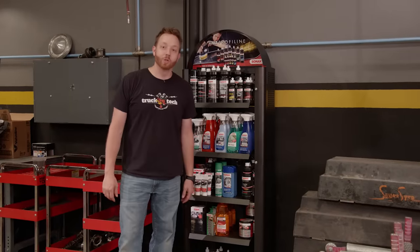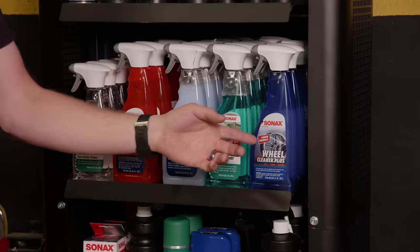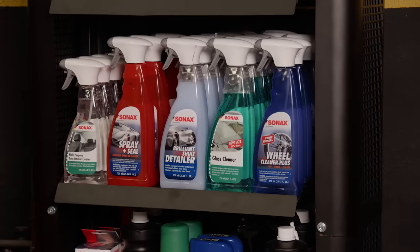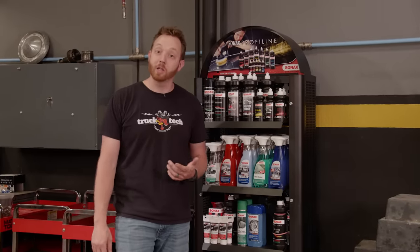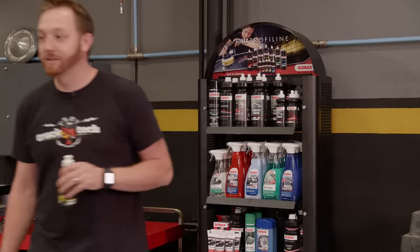We use many different Sonax products here in the shop to keep our trucks looking great. Everything from their wheel cleaner, glass cleaner, and even their spray detailer. But they also offer a wide range of products for paint correction as well, like the Profiline EX0406.